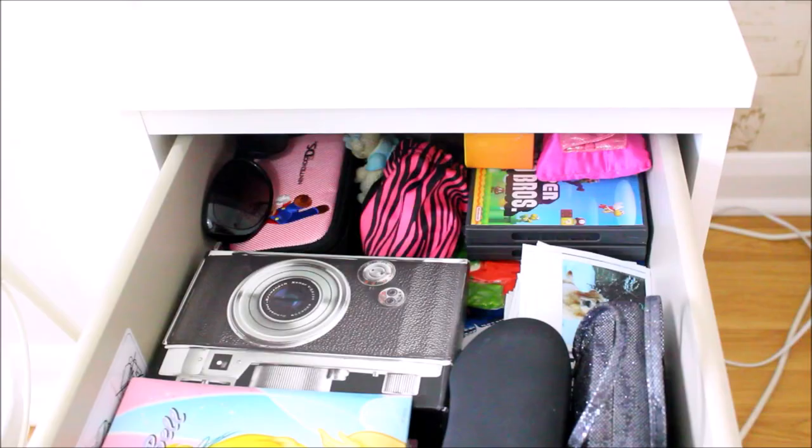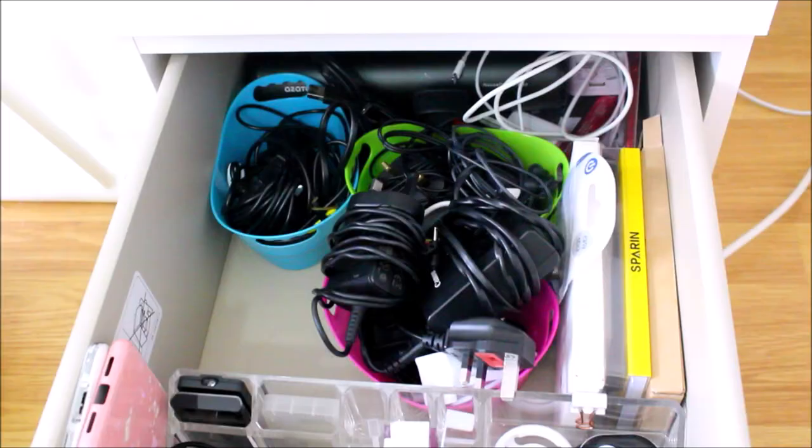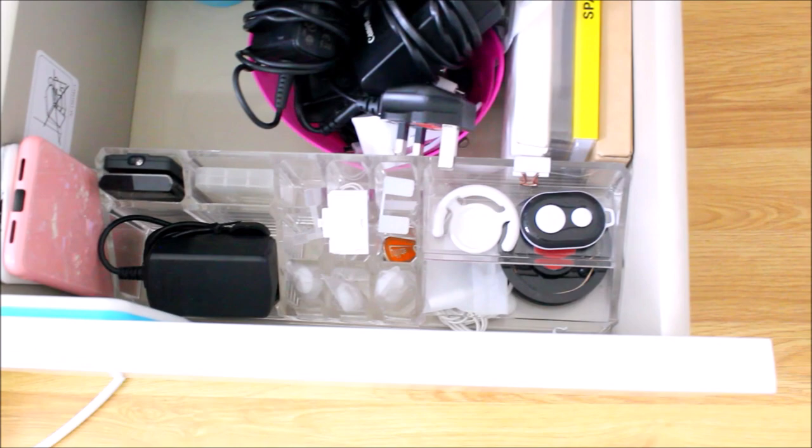And that's my drawer. A bunch of sunglasses and photo albums and photos, because I love printing my own photos. And then the one below that, we have all my electronics, and they are separated into bins, and then a makeup organizer. I use that for my electronics, which works so well.